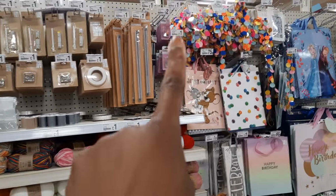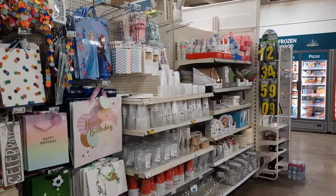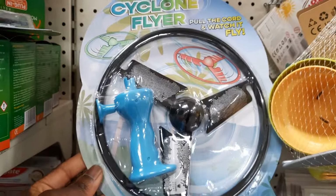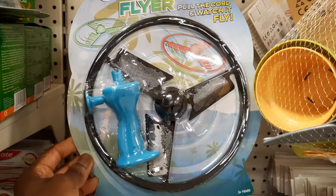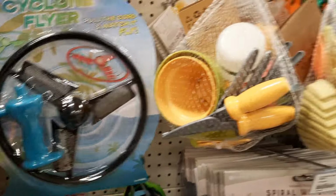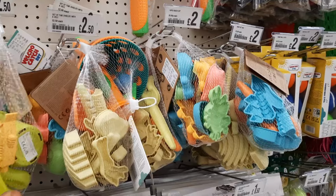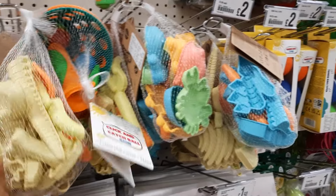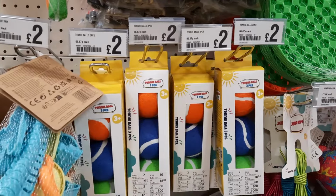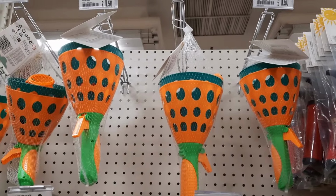You see crocheting pins, gift bags, and more party items. If you have a garden, this could be for the little ones. I couldn't believe I can find a pound toy in here, but it's great. Everything else seems to be £2.50, £2 each. These are beach toys, by the way, but they're absolutely gorgeous. You've got a few tennis balls there, and they are £2. More toys, £1.50 for those at the top.